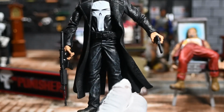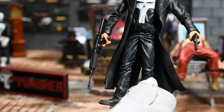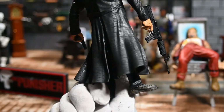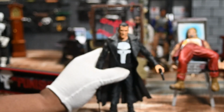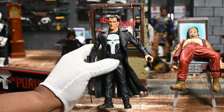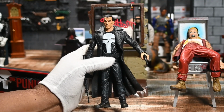Well, you can probably tell already, if you consider it an issue, what's going on with Frank, which is why this little essay of ours isn't going to take too long. But he looks pretty good. But now we have to talk about Frank's articulation, of which he has almost none.